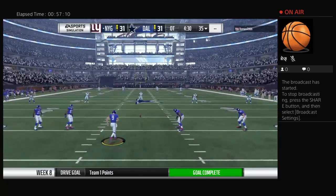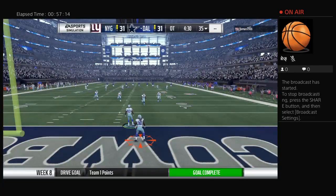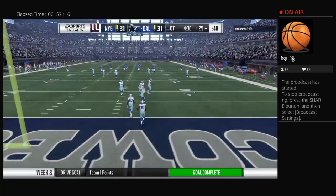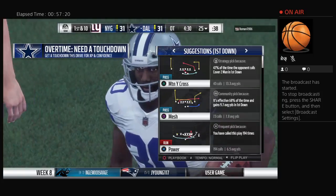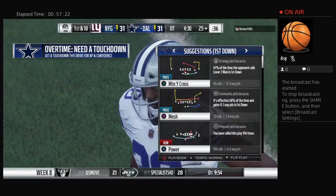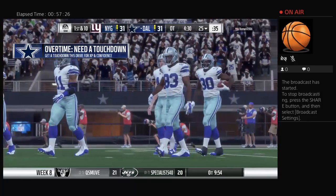So a tie ball game here as the kick's away. And no return on this one as the fair catch is signaled for and taken. And now Dallas gets set to take the field. They control their own destiny here. They have the football in overtime. Obviously, a touchdown would win it.